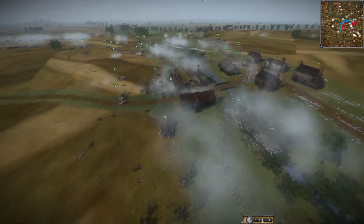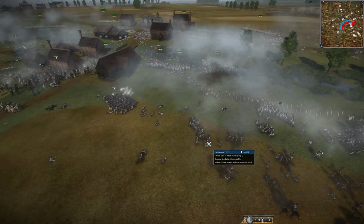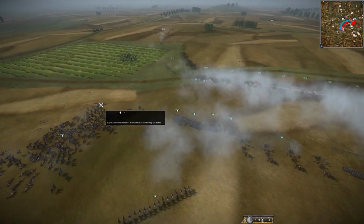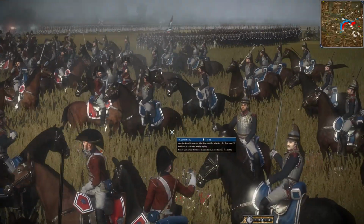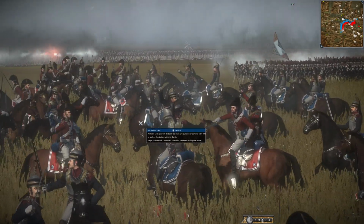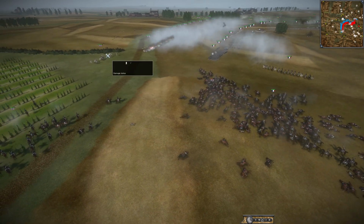Austria is really pushing here. Massena is trying to hold. They have artillery firing here, trying to force back the Austrian line. Over on this side, this cav is still in engagement. Crosshair versus horse, heavy horse. France probably will win this one. They have their general nearby. I mean, there's a general over here.